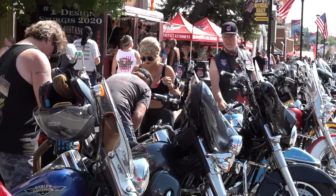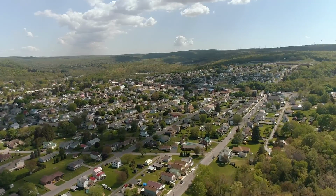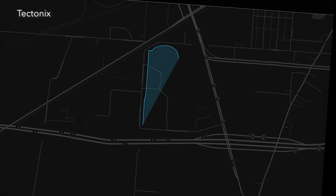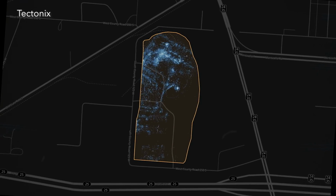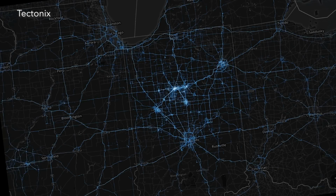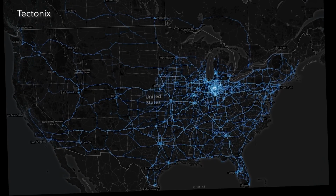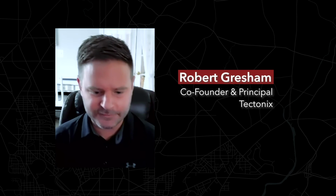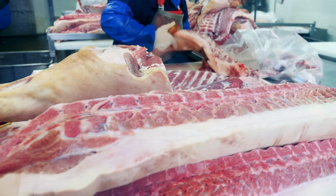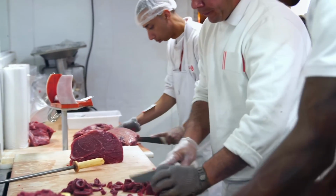In rural America, meatpacking plants reached a crisis situation with COVID cases. Tectonics isolated an Indiana plant for a full month. The resulting footprint was huge. Devices traveled to 48 states and into Canada. For whatever reason, the meatpacking industry was very hard hit by COVID. And now I think we've seen a lot of the working conditions and how close people were on conveyor belts and that sort of thing.